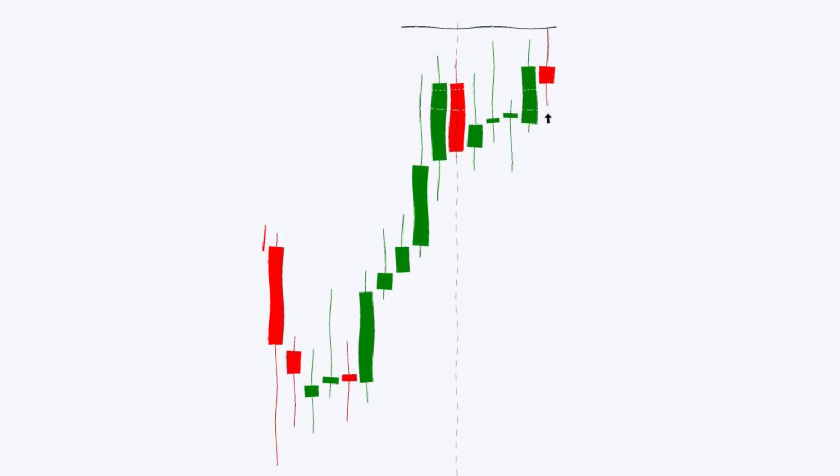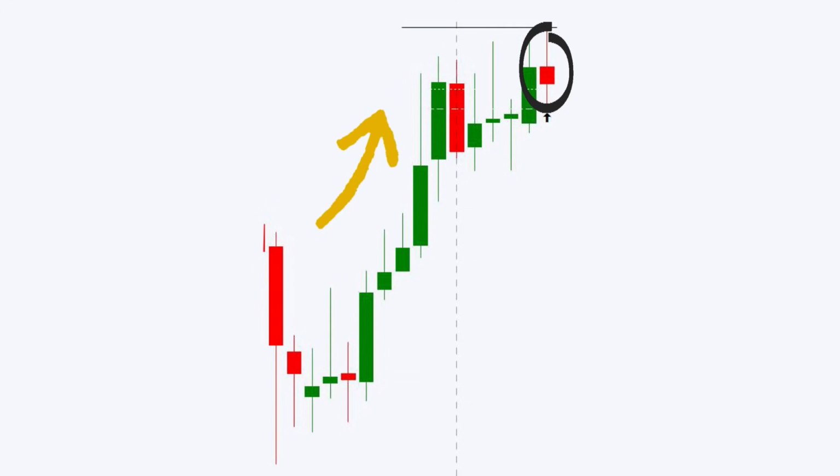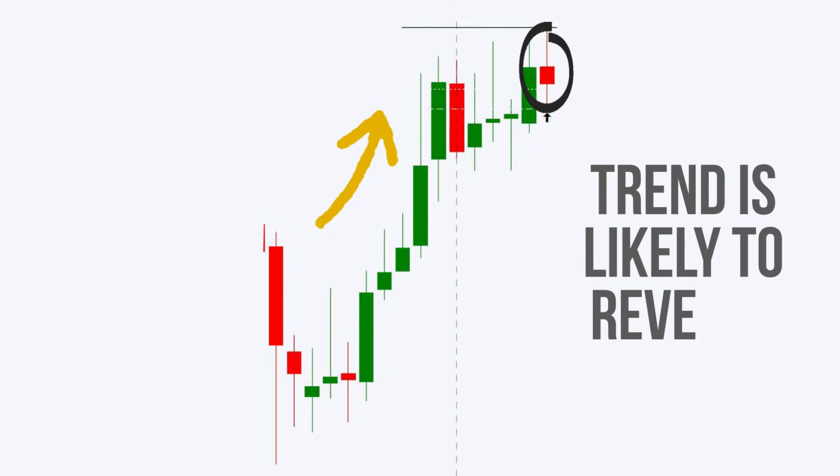Simple reason for this is bulls don't like indecision. Thus, an occurrence of such an indecisive candle after a steady uptrend in price is a forewarning for a trader that the trend in the stock is likely to reverse. How strong the reversal can be depends on what time frame we look at these candles on.